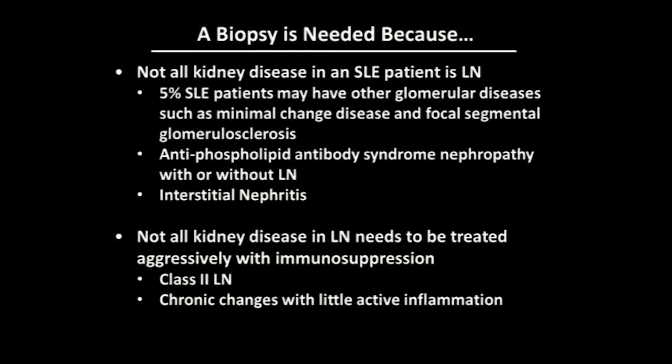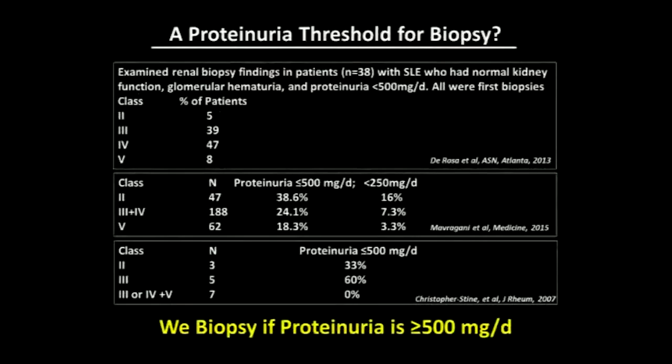The other reason to do a kidney biopsy is that not all the kidney disease in lupus nephritis needs to be treated aggressively with immunosuppression. So, class 2 lupus nephritis, probably not. And then chronic changes without evidence of inflammation, you don't need to treat aggressively. So you get a lot of information from the kidney biopsy, and I believe it's still required in lupus nephritis.